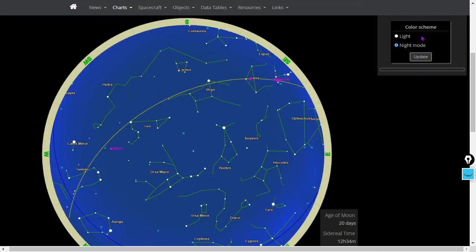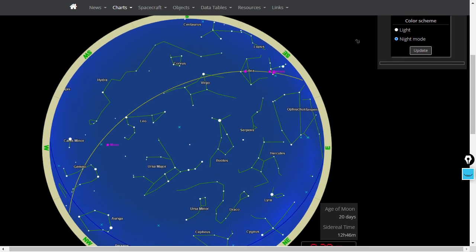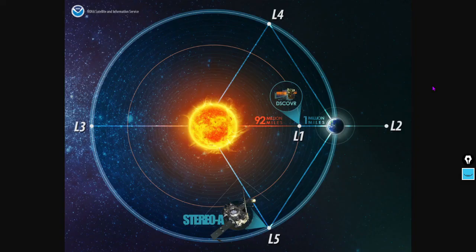Approaching a new moon, my favorite phase, as I am a reverse werewolf. And now we're on in-the-sky.org. We've got the moon. We've got Mars and Mercury and the sun. Visible if you've got a low horizon at Lehigh Valley, Pennsylvania.